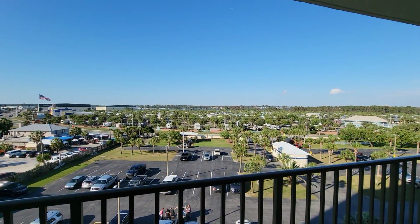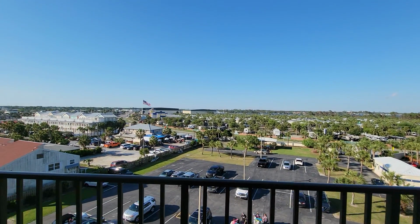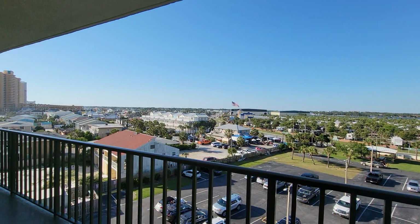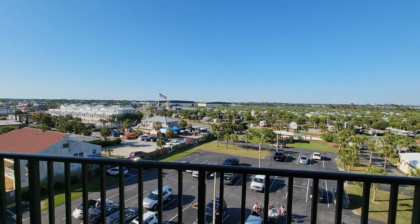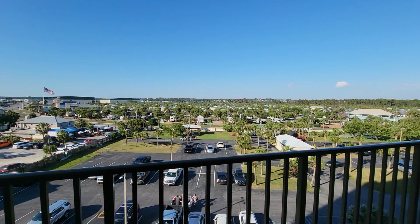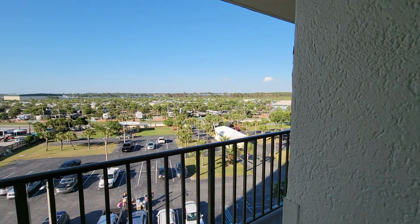If you guys want to just take a look from the front door, this is your view of the South Lagoon, and you are walking distance to great restaurants. We got Patches right there. We got the state park just down the way.